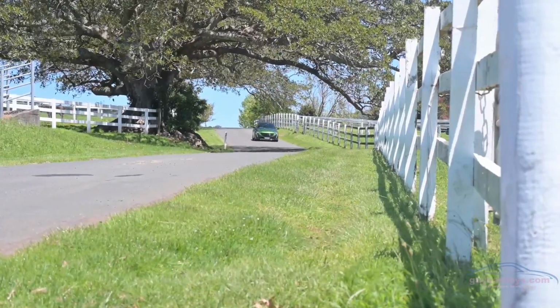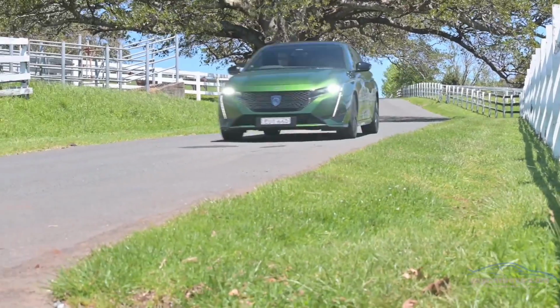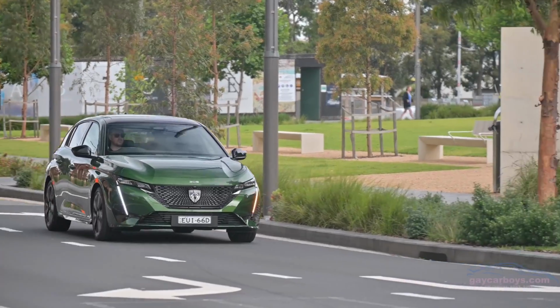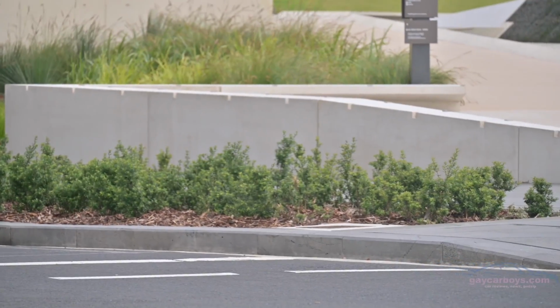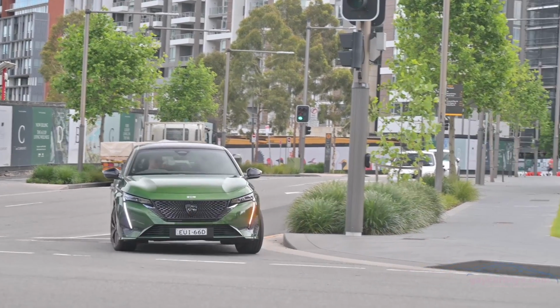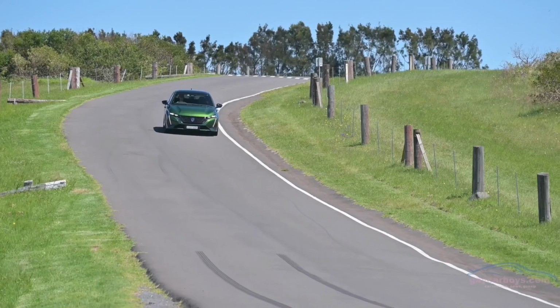So to wrap up, engine, I wouldn't give the engine top marks, simply because 96 kilowatts it's just not sufficient. Transmission, fabulous, especially in sport mode, though as I said, it can be a little dim-witted at low speed, but the changes are spectacular.